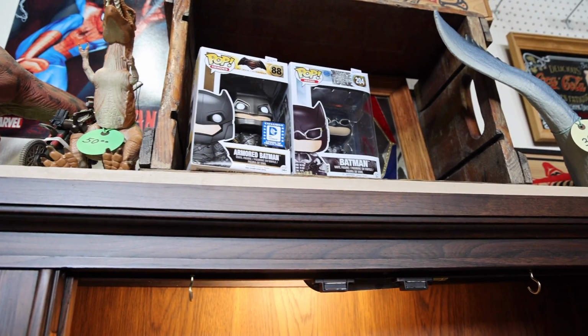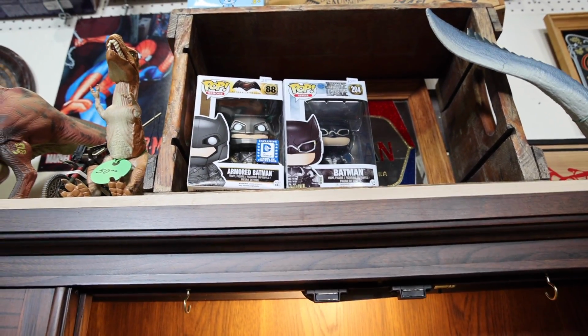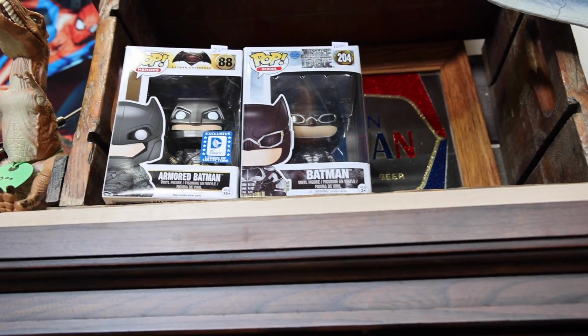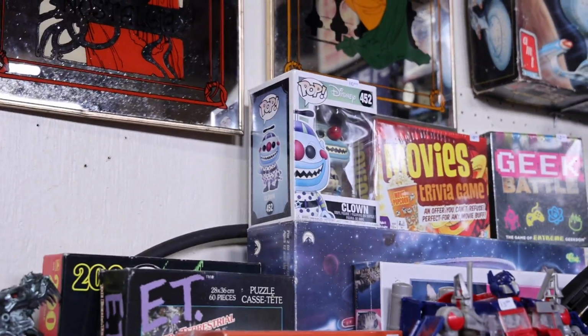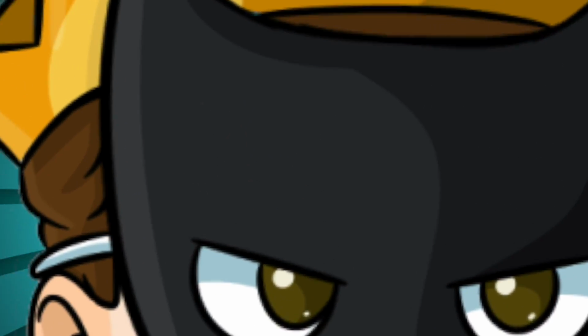Came over to another booth with a lot of random stuff. This is actually where we find a lot of our Lego usually, and it seems like they've got an armored Batman as well as Batman figure. Love to see them. Oh, and I didn't even notice, guys, over here, a kind of faded tearaway face clown. Hey, still like seeing it.